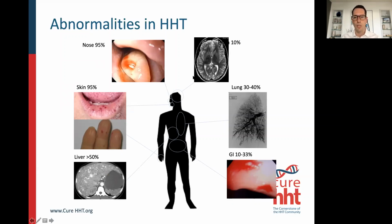And then as far as ones that we only diagnose with imaging, that would include liver, brain, and lung. This is a brain MRI scan, and there's a little AVM, this little black thing here is an abnormal network of vessels that's a brain AVM. That occurs in about 10% of HHT patients, depending on the genetic subtype. Liver AVMs are actually quite common. Around 50% of HHT patients have liver AVMs.